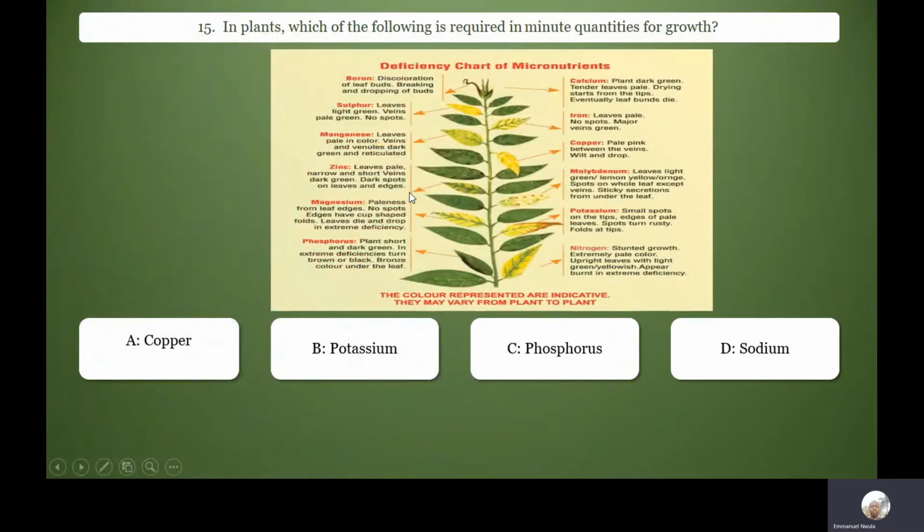In plants, which of the following is required in minute quantities? That is copper. 15A. Copper is a micronutrient. It's a micronutrient, required in small quantity by plants.